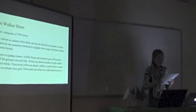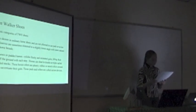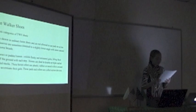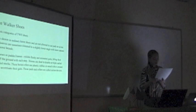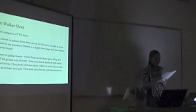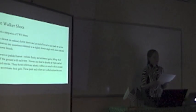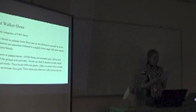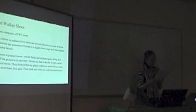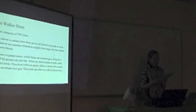Tennessee Walker shoes. There are 2 basic categories of Tennessee walking horse shoes: flat-shod and padded. Flat-shod horses are shown in ordinary horseshoes and are not allowed to use pads or action devices. Their hooves are sometimes trimmed to a slightly lower angle with more natural toe than stock horse breeds. And padded horses exhibit flashy animated gaits, lifting their forelegs high off the ground with each step. Horses are shod in double to triple nailed plastic pads called stacks.